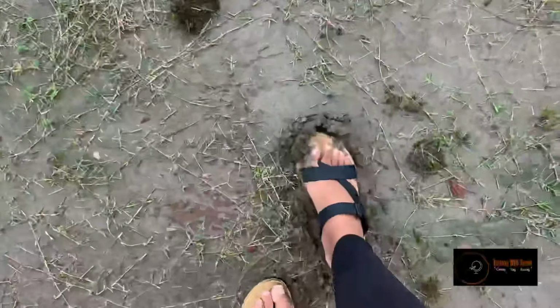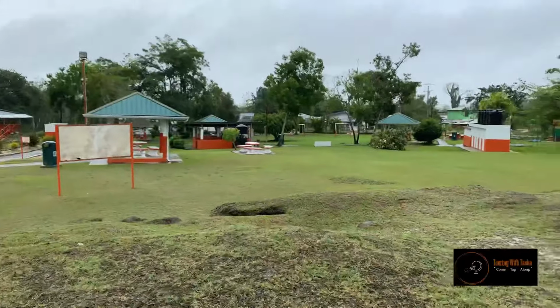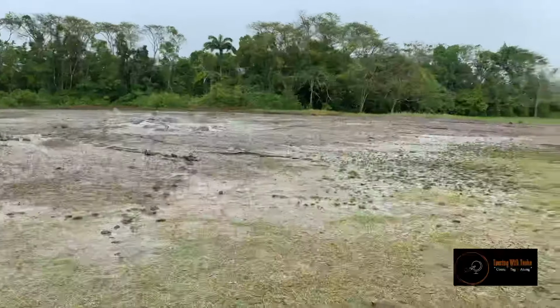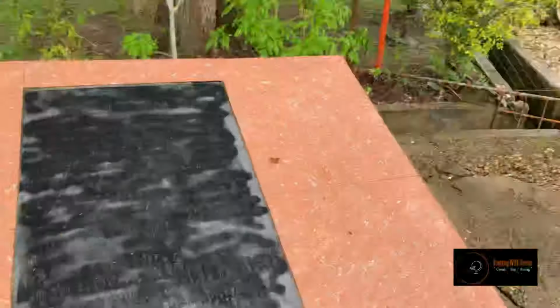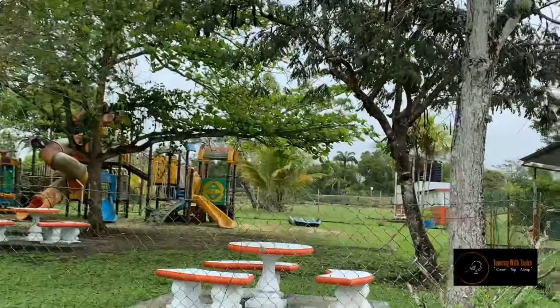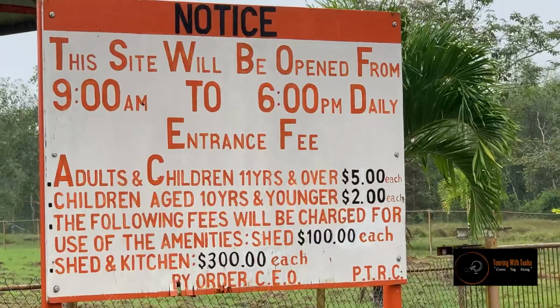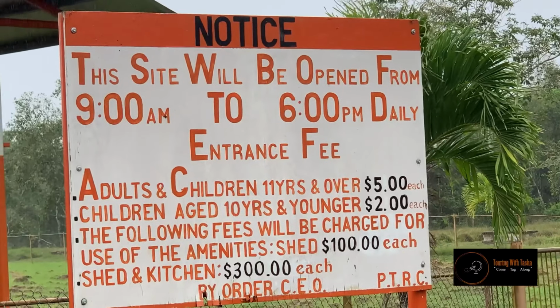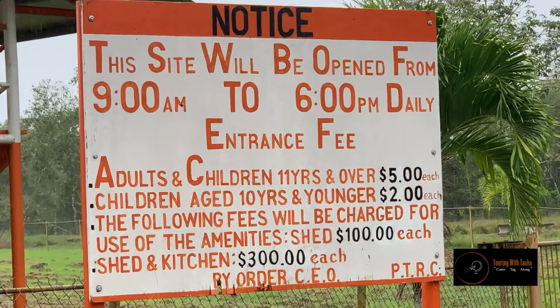The Princeton Regional Corporation is in charge of maintaining this area. They did an absolutely amazing job in maintaining this place to be family friendly. Here's the opening times and fees to enter into the Devil's Woodyard. There's one specific shed that you can also do cooking.